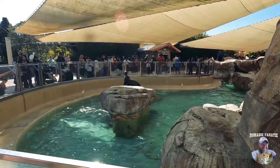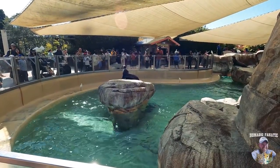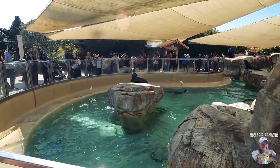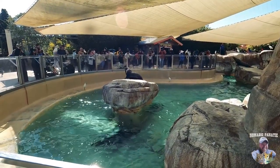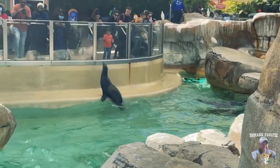And we do have some sea lions here showing off for us, talking to people. I like the sea lions though. We have those back home in Puget Sound.